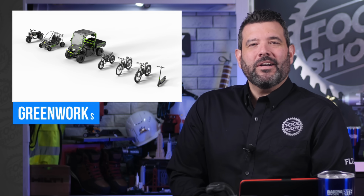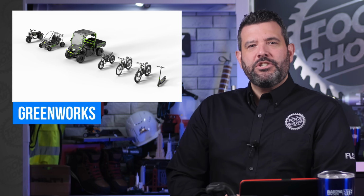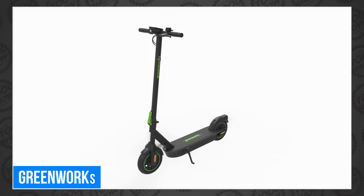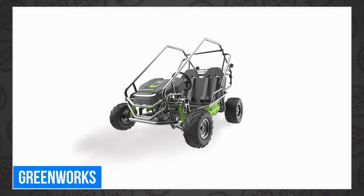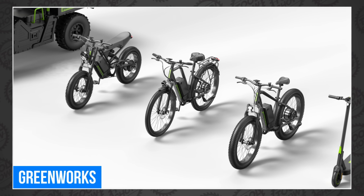We have one more announcement from Greenworks, and it's the craziest bit of news we got this week. Greenworks, the company better known for their 60-volt outdoor power equipment, suddenly announced a huge jump into the deep end of battery-powered transportation. And when I say huge, we're talking about a scooter, a mini bike, 3 different e-bikes, a go-kart, and a freaking UTV. And if this seems a bit out of character for them, you're not crazy.